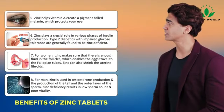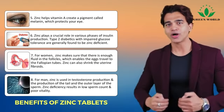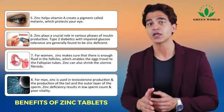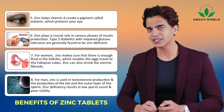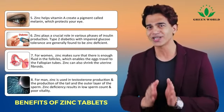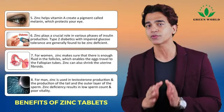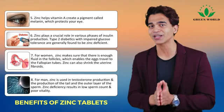Moving further, zinc plays a crucial role in the various phases of production of insulin. As you all know, our body has an organ called the pancreas, which is responsible for the production of insulin. Insulin is the hormone that helps in metabolizing sugar or blood glucose in our body. Now, in the case of people who are type 1 or type 2 diabetic, the beta cells in their pancreas are unable to produce a sufficient amount of insulin to deal with the excess amount of sugar. And here, zinc plays a very crucial role in empowering your beta cells to produce a sufficient amount of insulin. That's why it is extremely important for people who are suffering from diabetes to supplement with zinc.